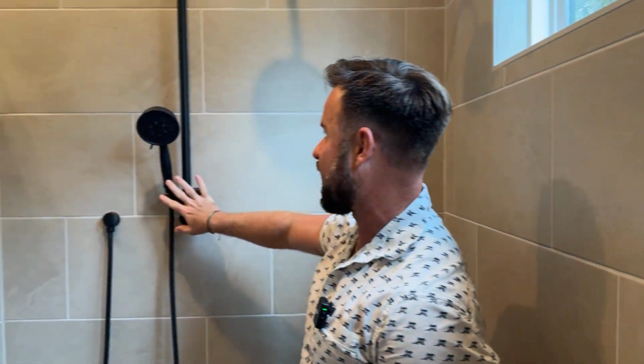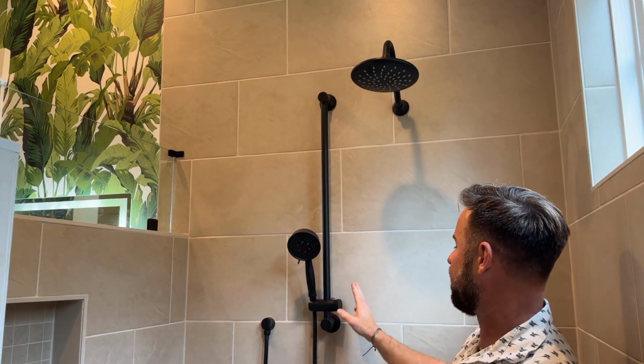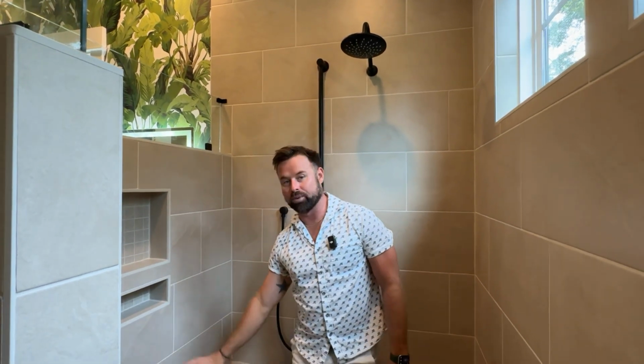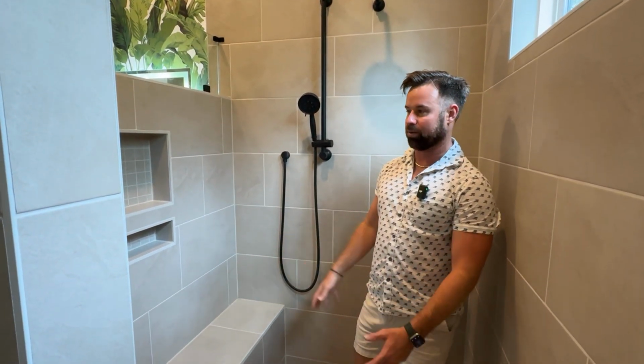Things that we have done in this bathroom is we've actually added the handheld. So it does come with the daisy mount rain head. We added the handheld here. The niches are included, and then we have added a towel bench for some additional storage, or if you want to sit down while you're in the shower. It's a nice big shower.